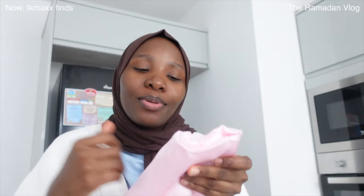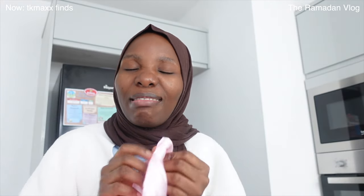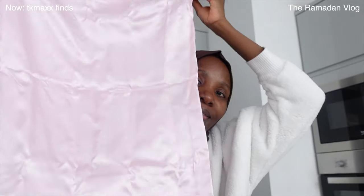Okay, of course it had to be pink. I can't believe there was a time that I was running away from pink, but I'm not gonna use pink. Okay, this is nice, but I mean, what do I expect?